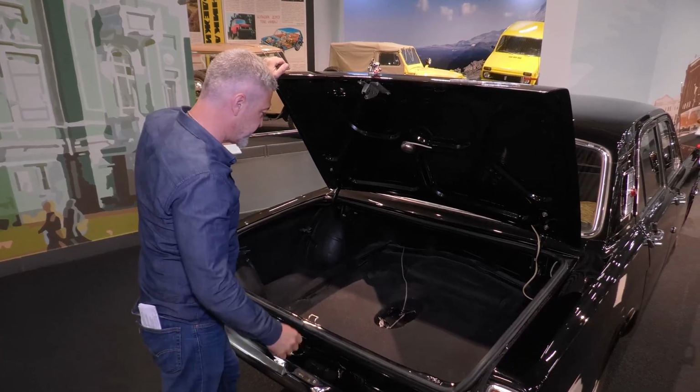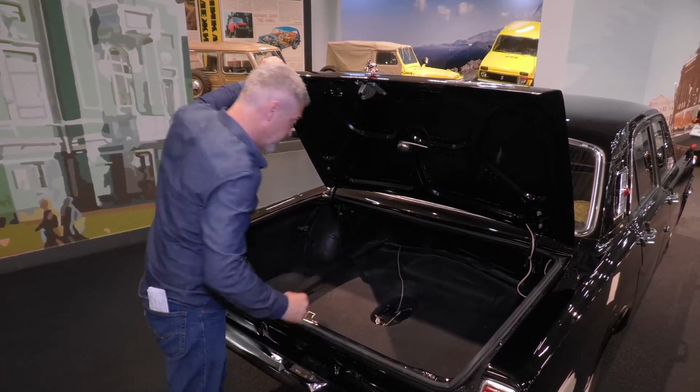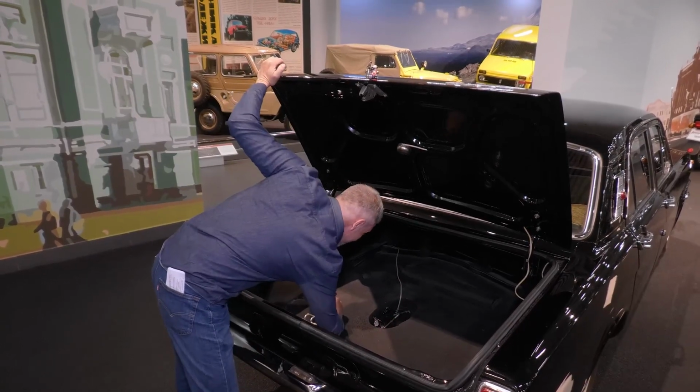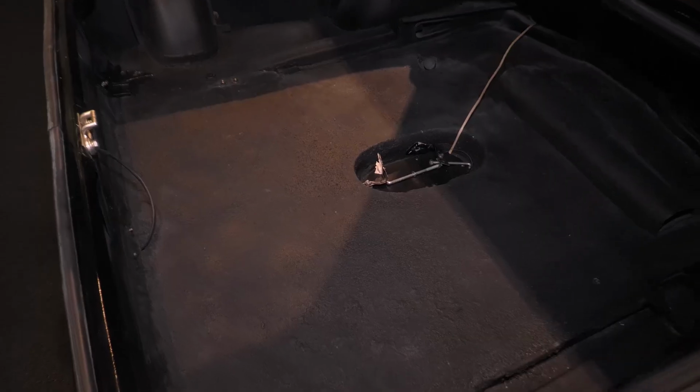Well, comrades, know-it-alls indeed, concrete slabs and curbs. So, as you can see, there's a concrete slab, which is carefully and precisely poured in place in the trunk to ensure stability.